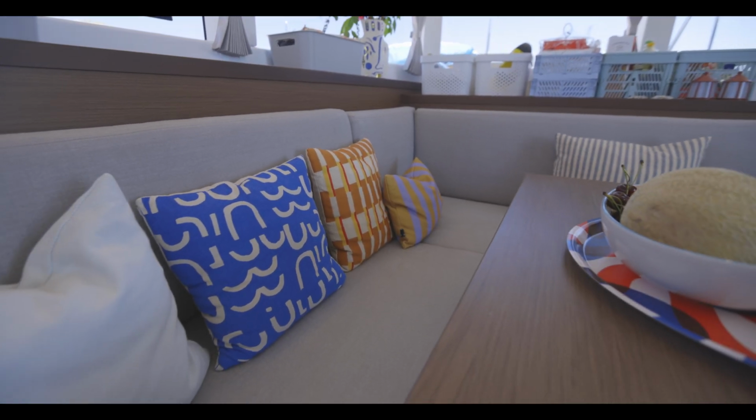And that was the inside of Annette. We hope you enjoyed it. We love her. She's taken us to lots of cool places, kept us safe. Let's show you the outside of the boat.